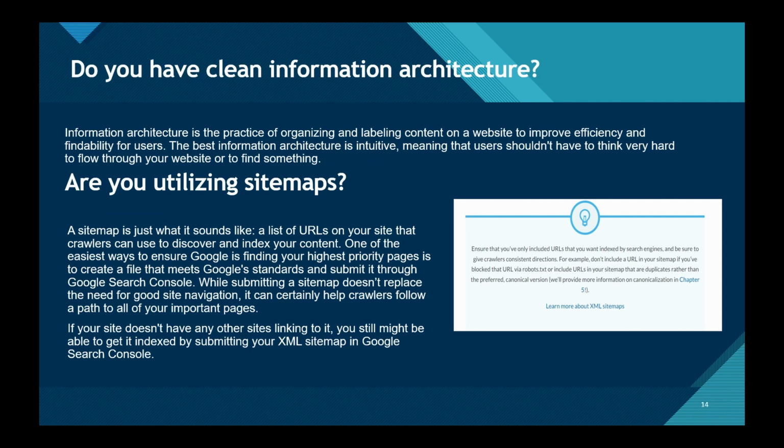If your site does not have any other sites linking to it, you still might be able to get it indexed by submitting your XML sitemap in Google Search Console.